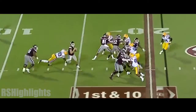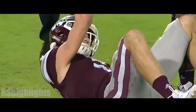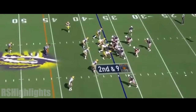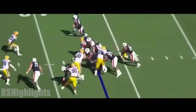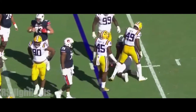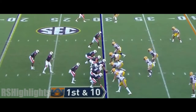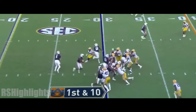Play action, Fitzgerald. Pressure comes, but able to get rid of it. But it's beyond the grasp of Jordan Thomas. That was Arden Key coming in. The nine. Waits for his blockers. Doesn't find any. Nice play by Key. And he got help from Gilmore. Hit. Here he's got a first down at the 30.